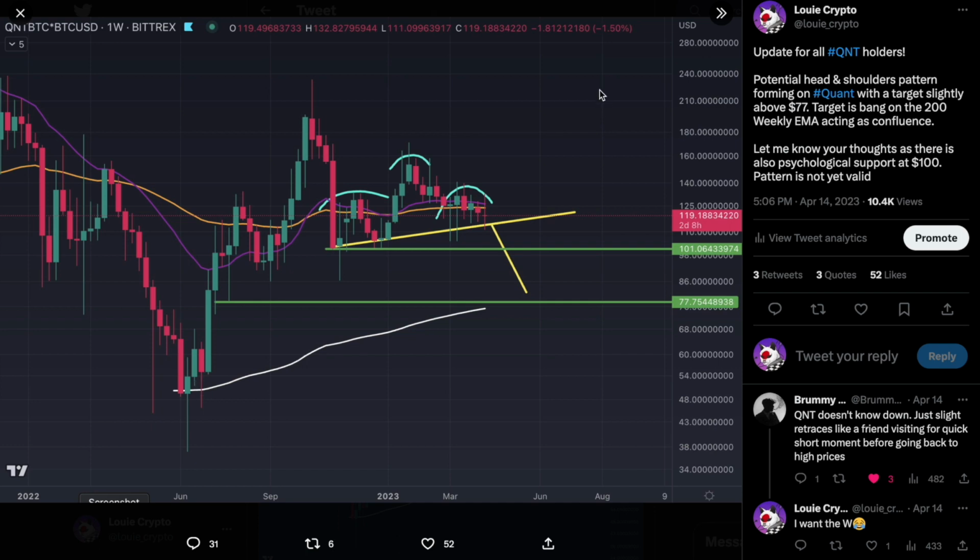To talk about this in a bit more detail, $100 over here is a key psychological level. I said, let me know your thoughts, as there's also a psychological support at $100. Even if we lose this, we would say, okay, now we're going a little bit above $77, maybe $79, $80, whatever it is. It's going to tie up very nicely with this green support as well as this 200 EMA.